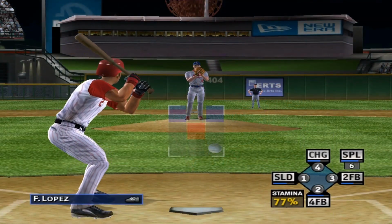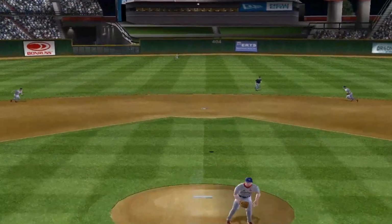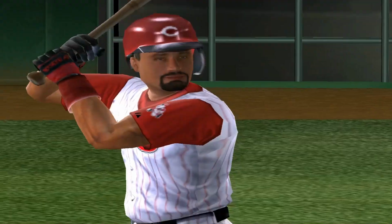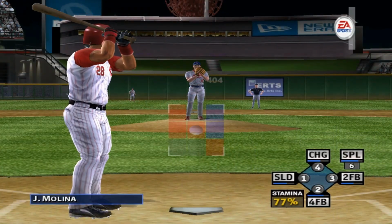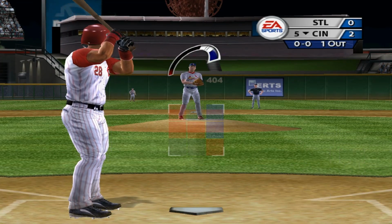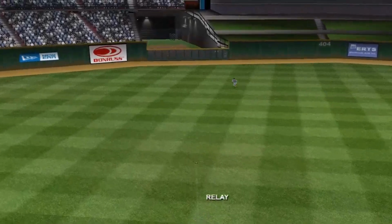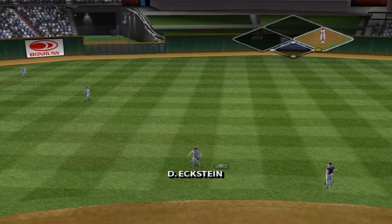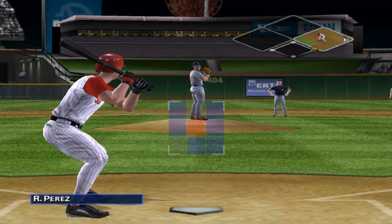Next up, Felipe Lopez. This guy, from both sides of the plate, he puts up better numbers batting left-handed. Makes the catch to record the out. Hit a nice pitch there to get the fly ball. Nice work. Molina is up. Base is empty with one out. He's on first with a base hit. That's a nice piece of hitting.